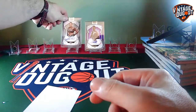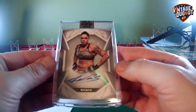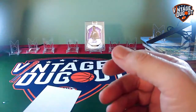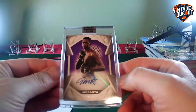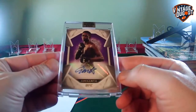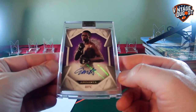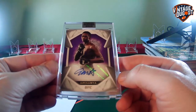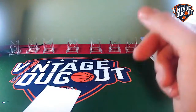And then we've got Amanda Nunez, base, but only out of 91. So that's a tough pull. 18 out of 91 for the Linus. And then how pretty is that card? Purple Izzy. We only got one Izzy, but it was a good one. 15 out of 99. Nice auto, nice clean auto. Nice sharp blue ink all the way through. Izzy, purple. All right.